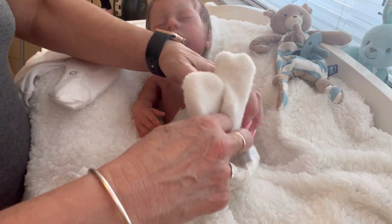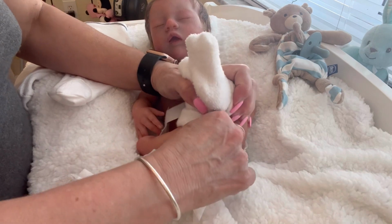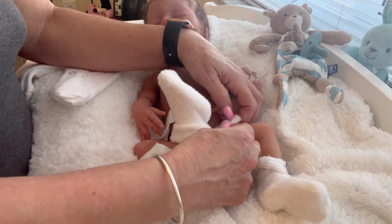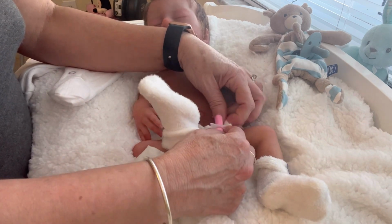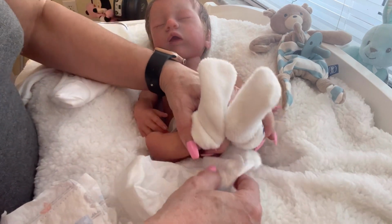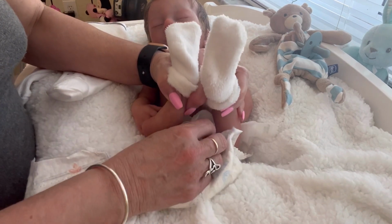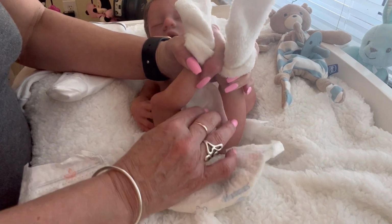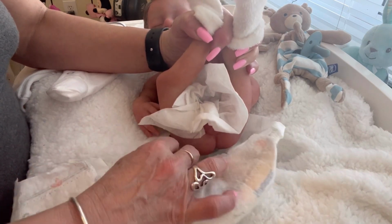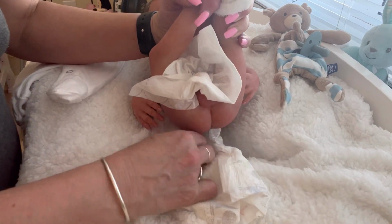It's time to change Leo. Okay, he doesn't have any name yet, but today it's gonna be Leo. I love his real name, Leon. Yeah, but I was thinking maybe to change it, not for now, but maybe in the future. Okay, you make a little pee. It's so cute, beautiful. I love this baby so much.